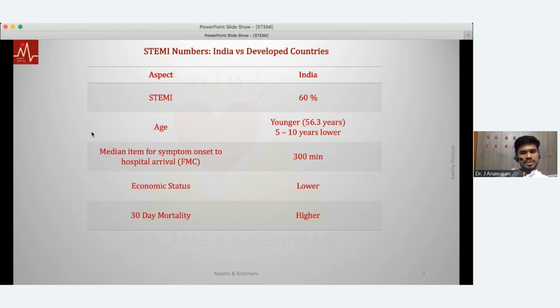That time is 300 minutes. Okay, that is 6 hours. And to put 6 hours in perspective, by 6 hours most of the heart muscle is almost gone, or dead. So salvaging that person, the prognosis is very, very bad.